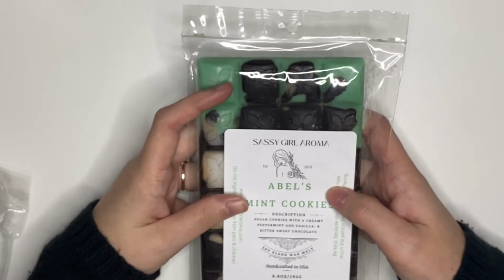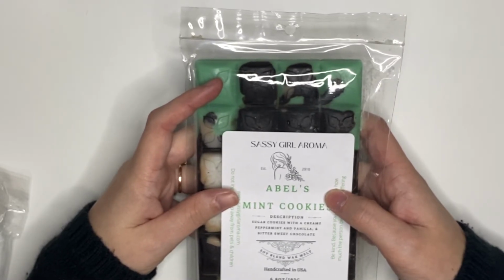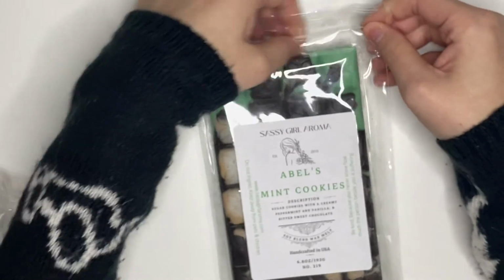I'll go over the problem child last, but I got 3 snap bars. We got Abel's Mint Cookies, which is sugar cookies with creamy peppermint, vanilla, and bittersweet chocolate. This is stunning. I love the way this looks. It's so pretty. Her wax is beautiful. This smells really good. Really, really good.